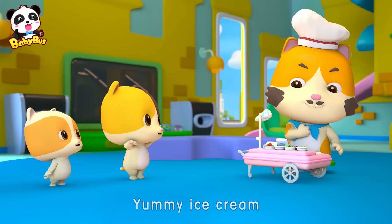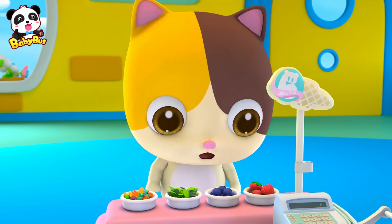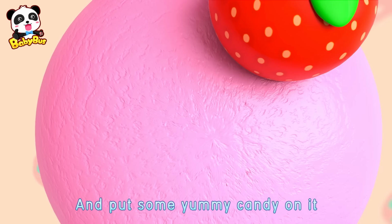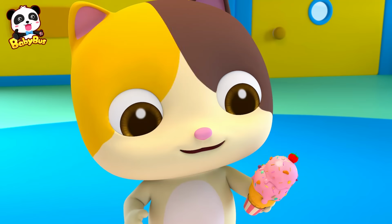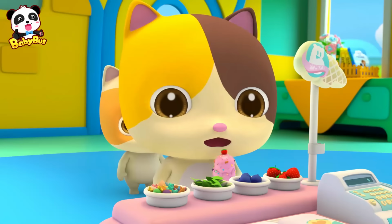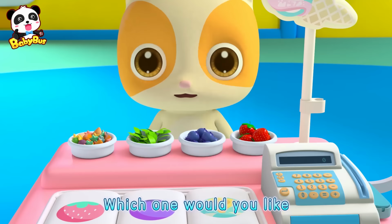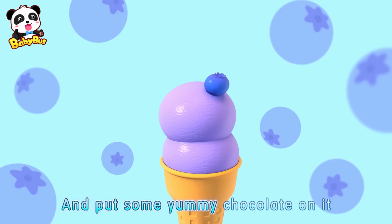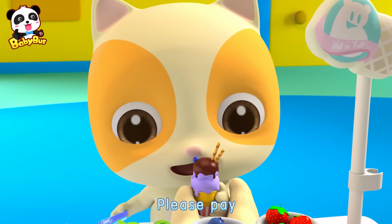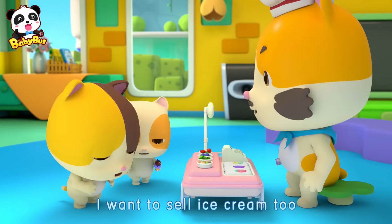Ice cream! Yummy ice cream! Hello, hello, which one would you like? Hello, hello, let me see. Ice cream, strawberry ice cream, please. And put some yummy candy on it. Here you are, please pay. Thank you! Hello, hello, which one would you like? I want to sell ice cream too! Cake.